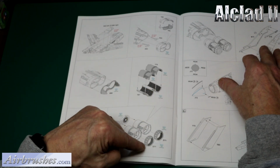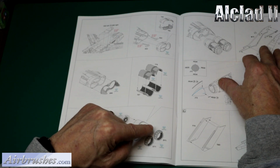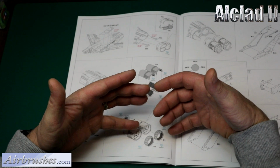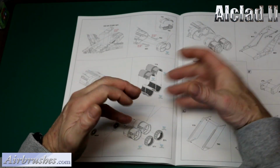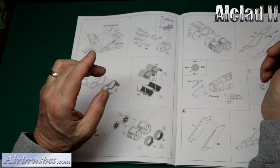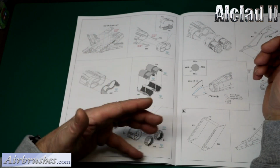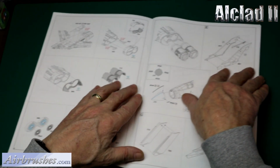I would like to have seen in this kit resin exhausts. I mean, these are a big part of the aircraft. They're the powerhouse, obviously, and we all get our eyes drawn to that end, especially with the weathering up the tail, where the buckets go on. You'll see what I mean, but it's a pity they're not in there.